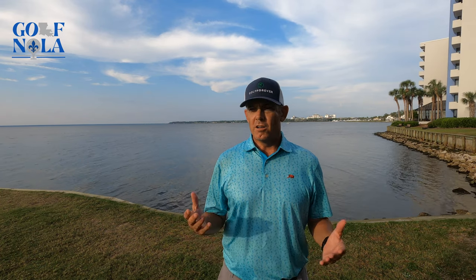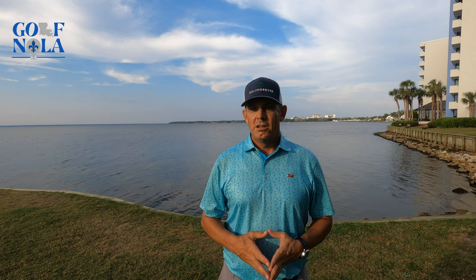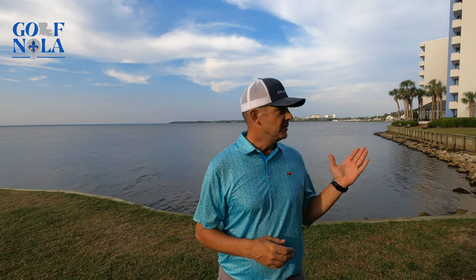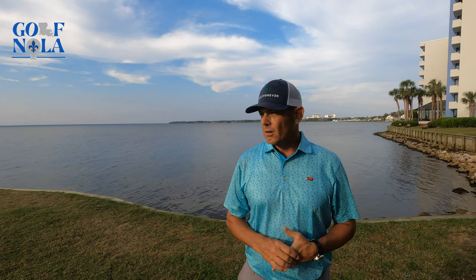But all in all, the golf course is really in good shape. Tee to green, fairways are plush. The staff is super friendly and helpful, from the bag attendants to the inside staff to the marshals, the beverage cart, everybody.